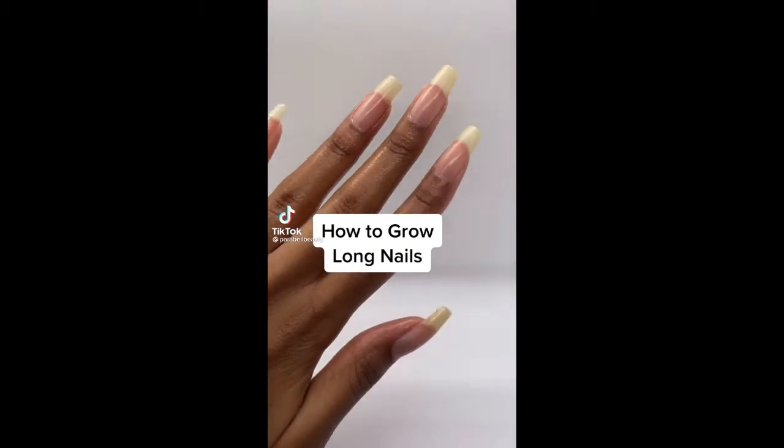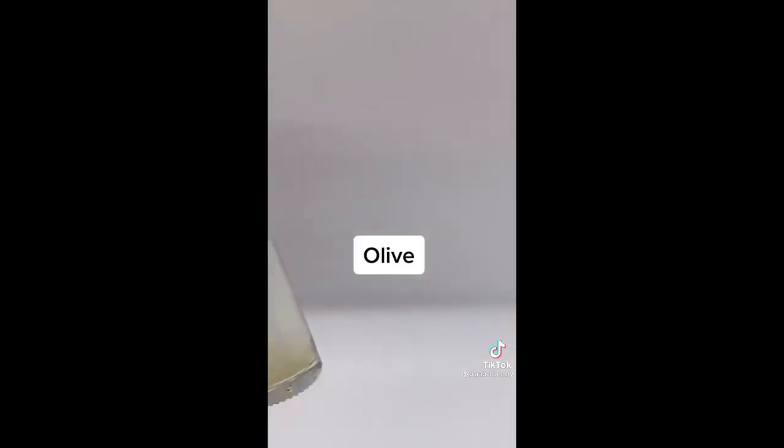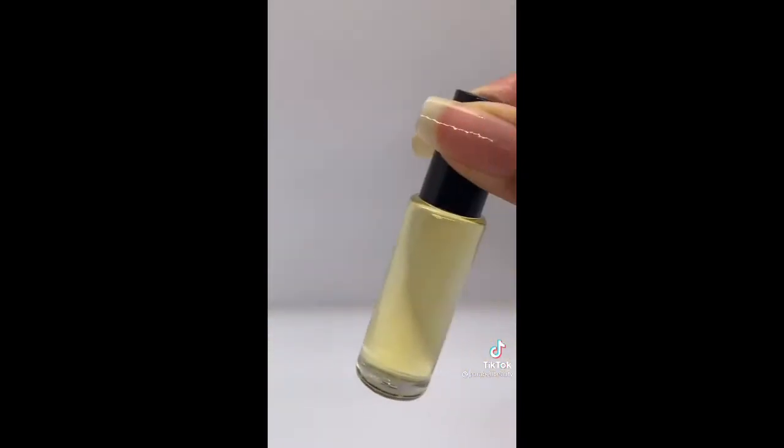How to grow long nails. Part 1. Apply oils daily like olive, coconut, jojoba.